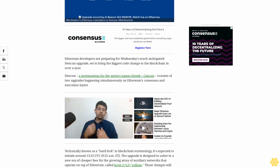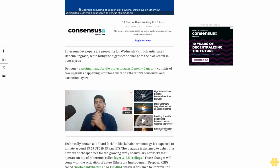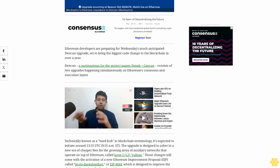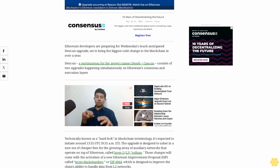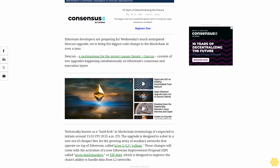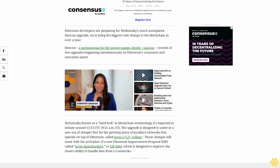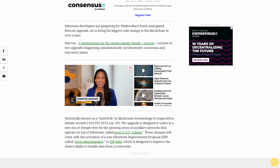The upgrade is designed to usher in a new era of cheaper fees for the growing array of auxiliary networks that operate on top of Ethereum, called Layer 2 (L2) rollups. Those changes will come with the activation of a new Ethereum Improvement Proposal (EIP) called proto-danksharding, or EIP-4844, which is designed to improve the chain's ability to handle data from L2 networks.